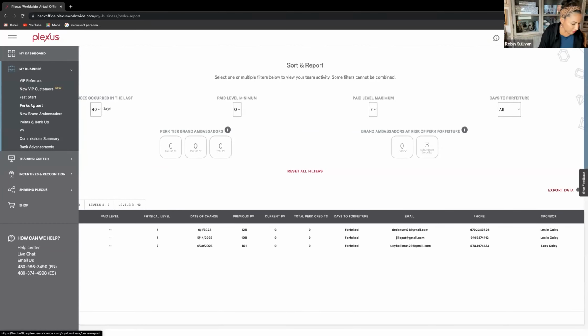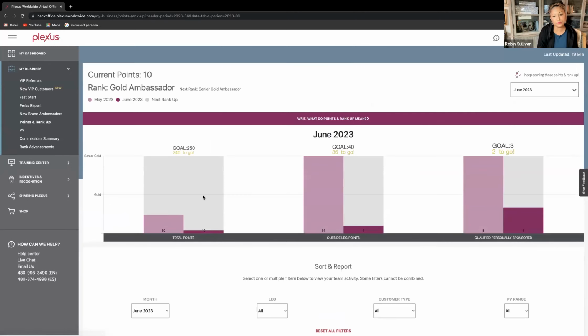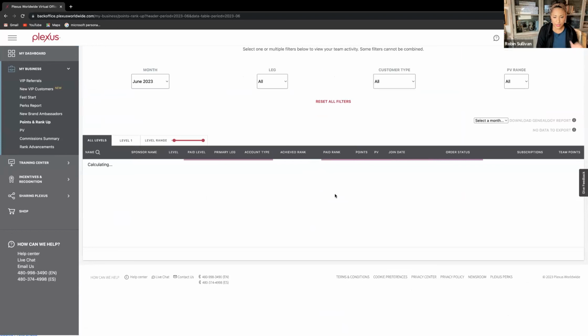Okay. The other thing that you want to really look at are your subs. So let's go to the points and rank up report, and we'll load her data.